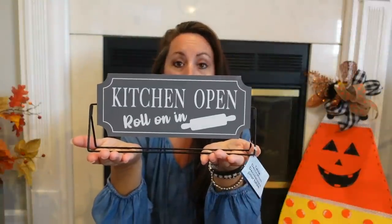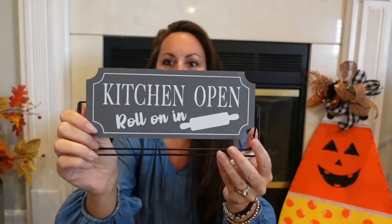Oh my gosh, look at these brand new signs for $1.25. Everything in this haul is $1.25. Look, I was shocked. Y'all, this is something you're gonna pay $5 for somewhere else. So this one right here, the best thing is, it's double-sided. It says, kitchen open, roll on in. But you flip it, and it says, kitchen closed, beat it.